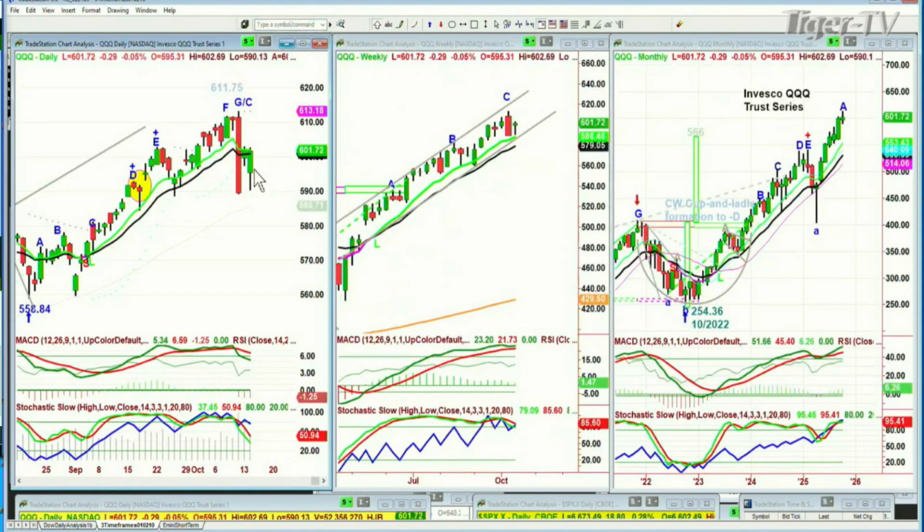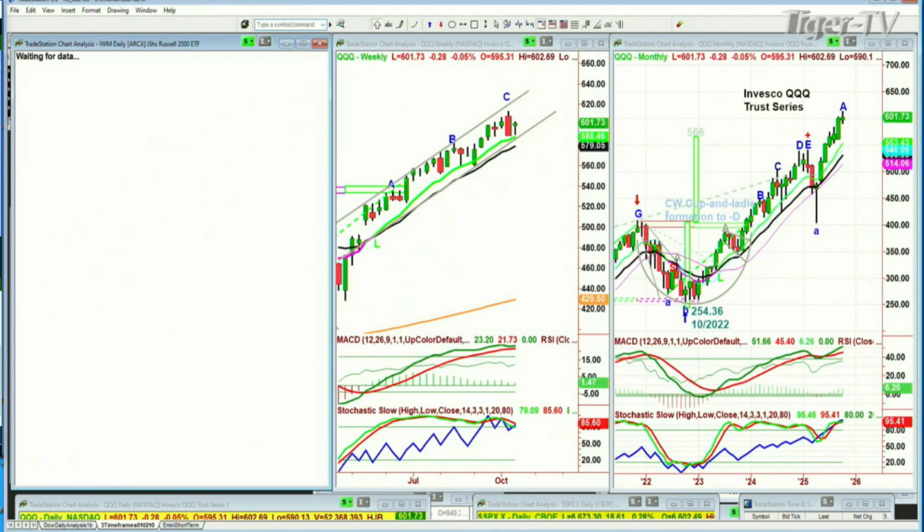That's usually a big positive. And we could draw the rectangle in here as well. But look at the weekly chart. It's only at a leg C. It should still go to a D. That's still very positive. Look at the IWM, the Russell 2000.